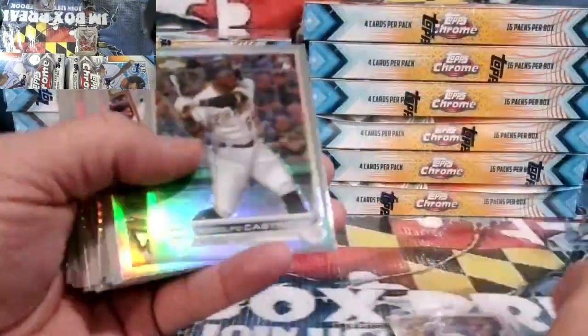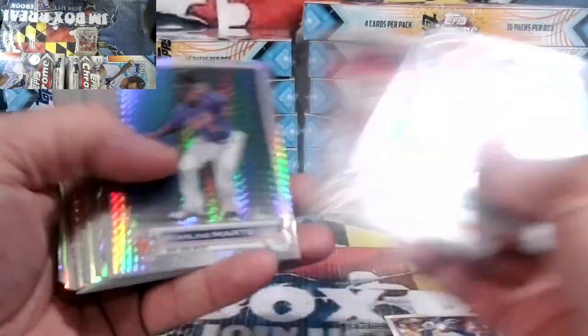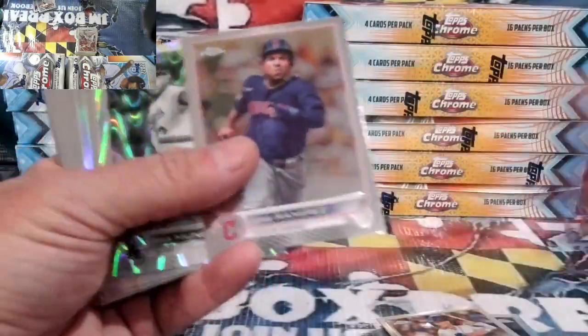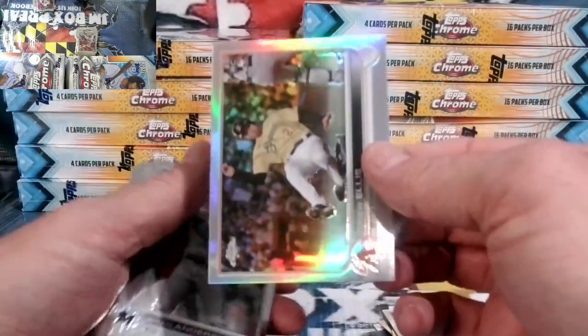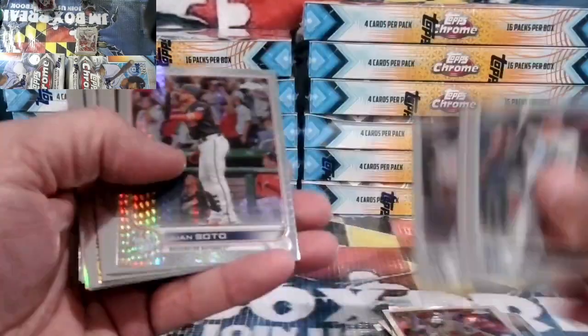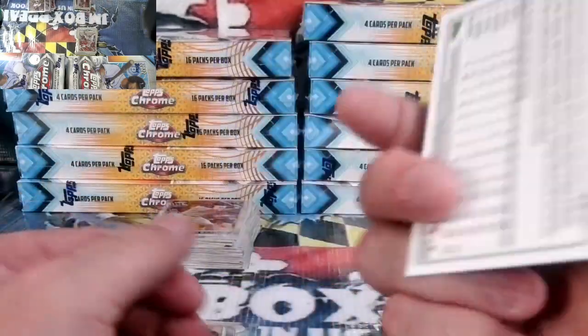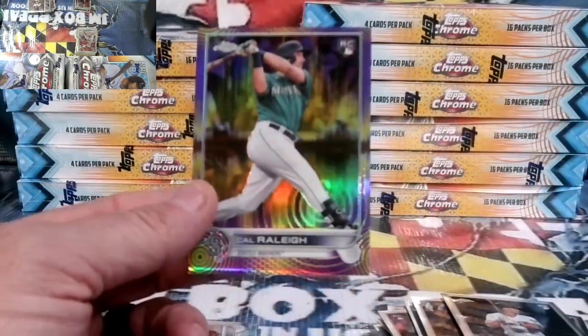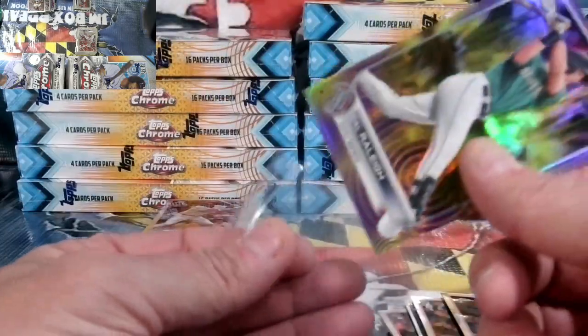All right, number 5. All right, we got Rodolfo Castro, Josh Lowe, Starling Marte, Max Muncy. We got Drew Ellis, Juan Soto. We got Cal Raleigh on the purple number, $2.99. Nice one for Seattle. He sells good. There you go, Brian.